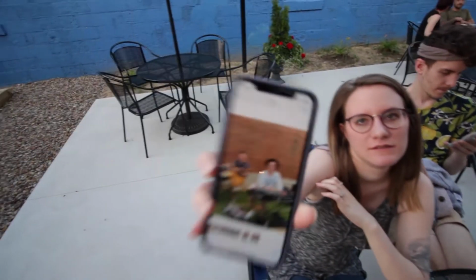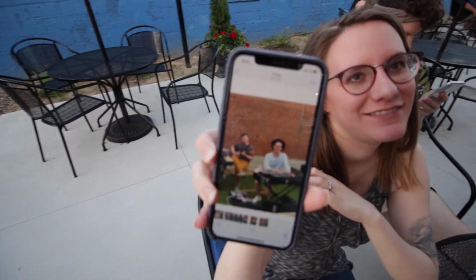I was trying to get an artsy picture of you, and this is what you did. You look straight at me. I know, because I saw you. I saw you coming up with the camera, and I was like, I'm not doing this. I really wanted to get some gelato from Dolce. I mean, I love everything at Dolce in Wadsworth, Ohio.